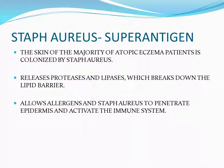Okay, just a little more about Staph aureus. This is very important because most patients who have atopic eczema, their skin is colonized by Staph aureus. And Staph aureus releases proteases and lipases, which break down the lipid barrier. So Staph aureus in itself is a trigger for atopic dermatitis. So in breaking down the lipid layer, it again allows penetration of allergens as well as the Staph aureus itself, or other microbes which can cause infections of the skin. So managing the colonization of Staph aureus on the skin is also an important part of managing atopic eczema.